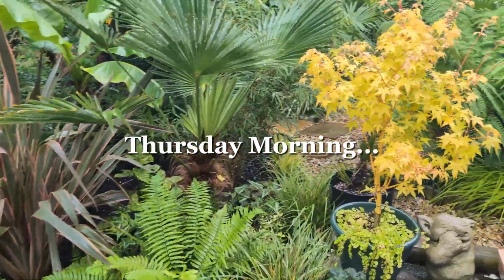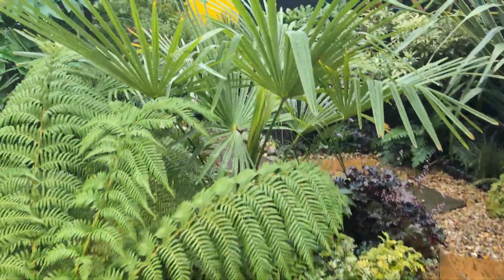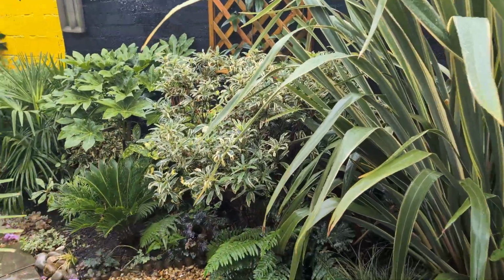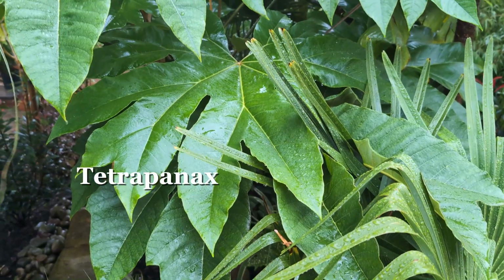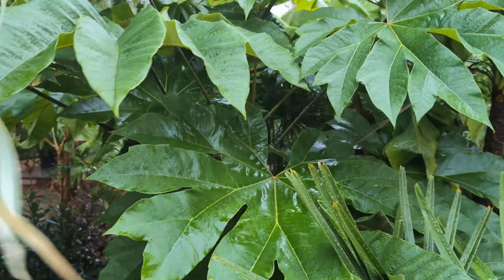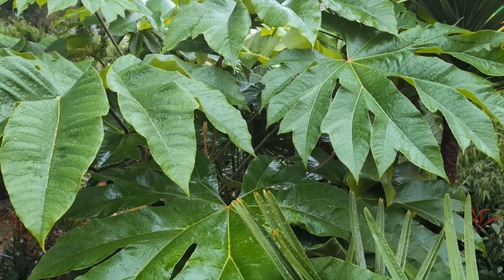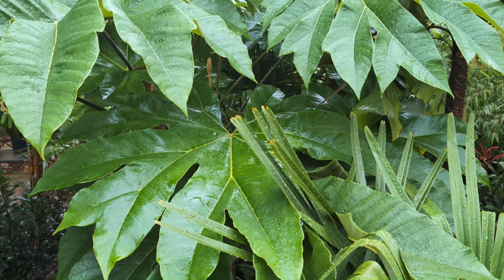Well, I've woken up this morning and there's still no let up in this rain, and I wanted to show you the Tetrapanax. Now I noticed this week that it's actually started to flower. Now this Tetrapanax is 3 years old, and it's the first time that it's actually flowered. It's quite a large plant now. Some of these leaves are well over 1 metre across, but I was really surprised in the week to see what was growing in the middle.